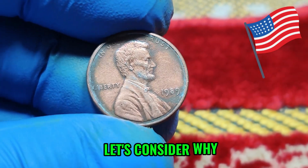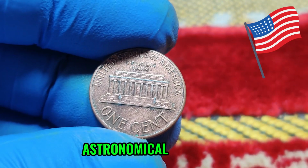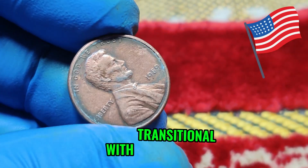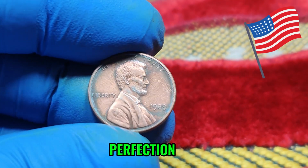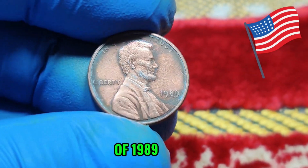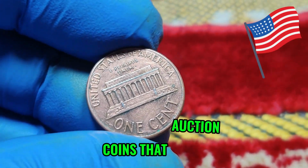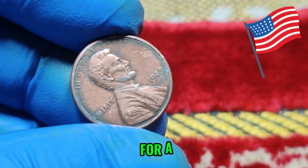Now, let's consider why this specific coin, the 1989 Liberty Lincoln cent, has reached such astronomical valuations. The answer lies in its extreme rarity, pristine condition, and the fascination that collectors have with transitional and minting errors. When a coin combines all three, rarity, perfection, and a story, its value skyrockets. There may be only a handful of 1989 pennies in the world that exhibit the transitional reverse, perfect strike, and minimal circulation wear. These are the coins that auction houses and private collectors fight over, driving their price to levels unimaginable for a 1-cent piece.